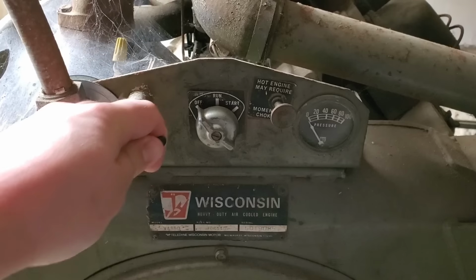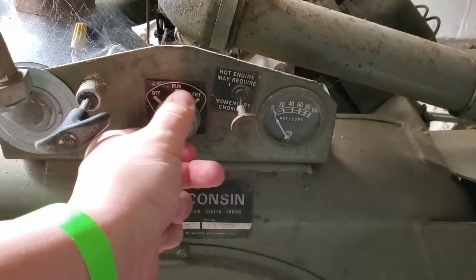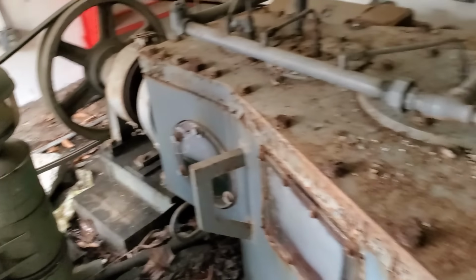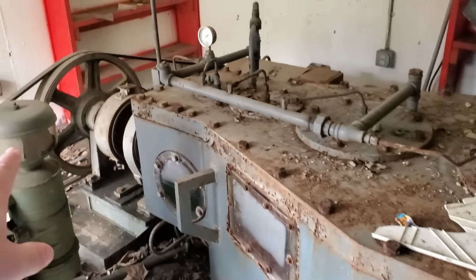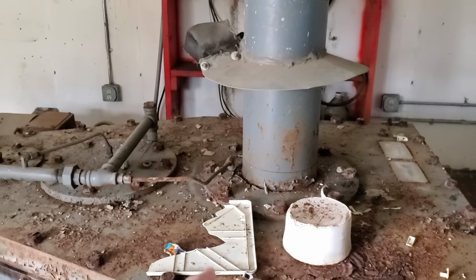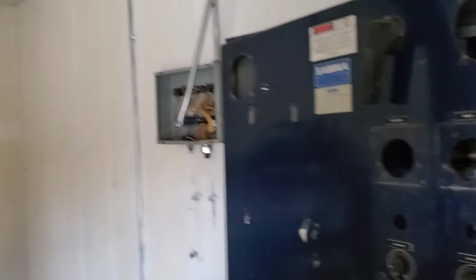But the choke looks like hot engine. And even the ignition is right there. That'd be crazy to start it cranking. I'm guessing that wheel spins a shaft with a gear inside there that spins this. That's my assumption anyways.